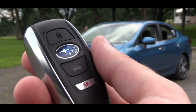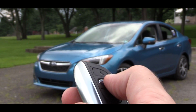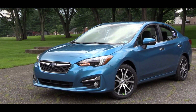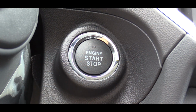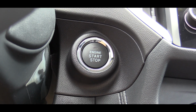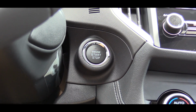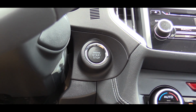And then when it comes to the startup, let me first start by showing you guys the key here. You do have your lock, unlock, and by the way, that unlock button is actually the Subaru logo in the middle there, and then that button to pop the rear hatches I previously showed you guys. But I did want to also mention, if you wanted a push button start, that one will come standard with the Sport and the Limited trim level. So I am simply going to put my foot on the brake here and press that engine start button, which is located just above the driver's right knee.